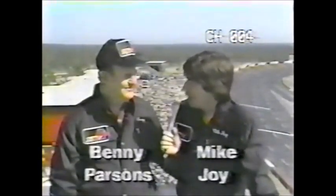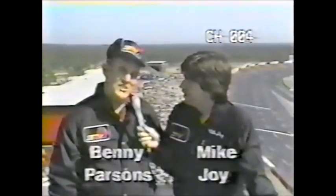Speedway, located in the sand hills of North Carolina at Rockingham, one of the toughest tracks on the NASCAR circuit. Hello everyone, I'm Mike Joy, and this is the Komfort Koach 200. Probably nobody knows, like Benny Parsons knows, just how tough a racetrack this is. It is a tough racetrack, Mike. I probably crashed here at Rockingham as many times in my career as two other racetracks put together.